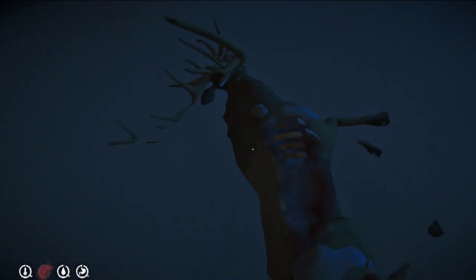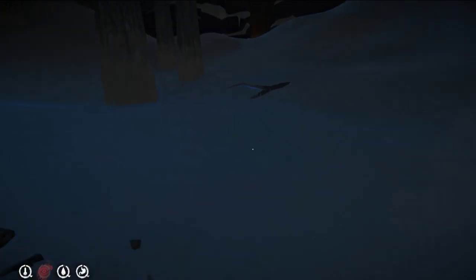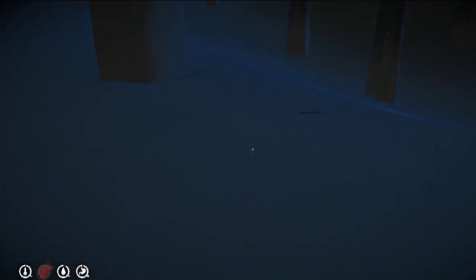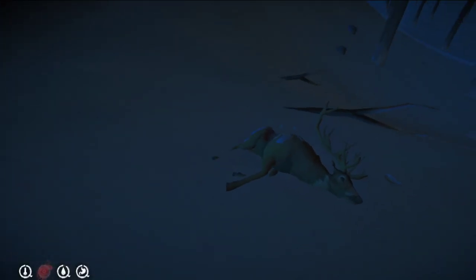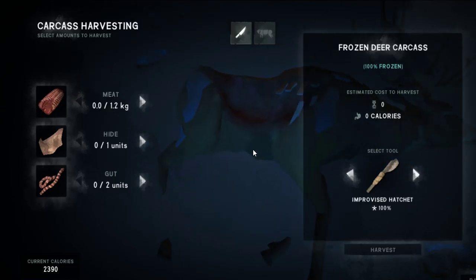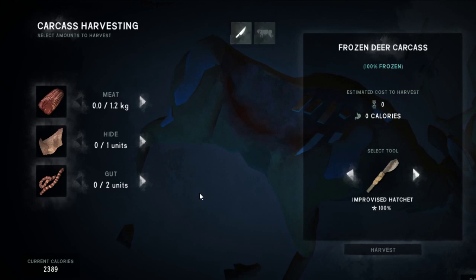But if we thaw it out, the only thing that'll be affected is the meat. Although we do kind of want the meat. How long would it take to get that meat? 5 minutes. 13 minutes to get the meat. Okay. Let's get the meat.